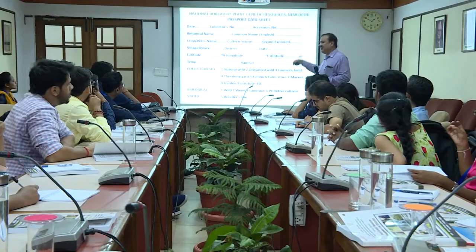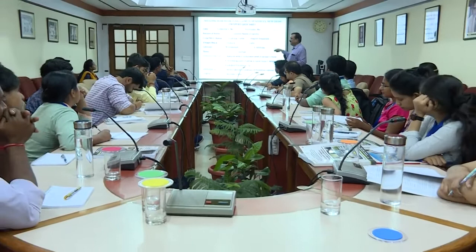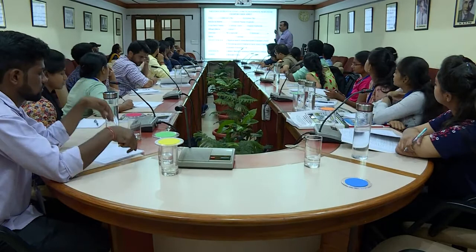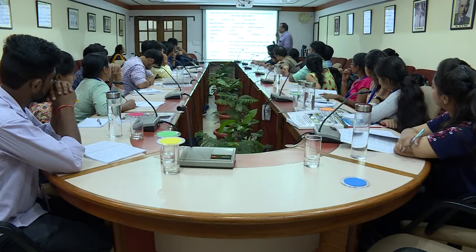Likewise, in your career, you can say that this many accessions I have collected. The collector number is very important. The accession number is assigned after fulfilling all gene bank standards. The botanical name is very important. If you are not sure that it is the same species or that the botanical name is correct, after multiplying it, you can show it to the taxonomist. He can identify this, or you can consult the herbaria.